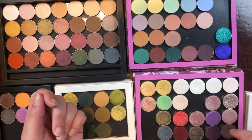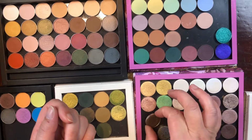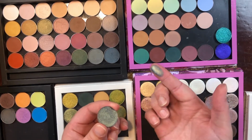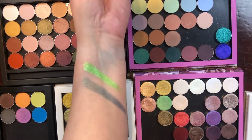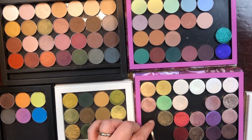I know I have a couple of duochromes that might be cool. Not that one. Who are you? There's this shade, which is Dive. Isn't that pretty? I don't know though if it really goes with the vibes of what I'm looking for.